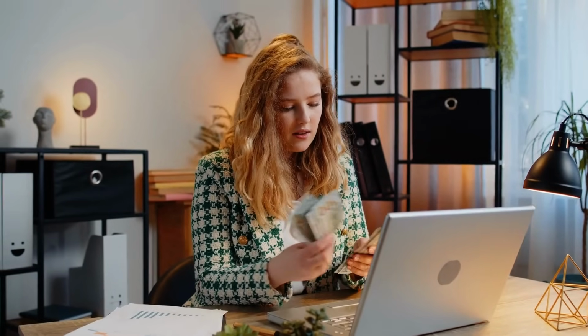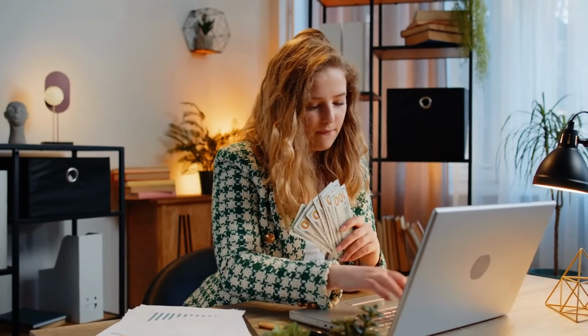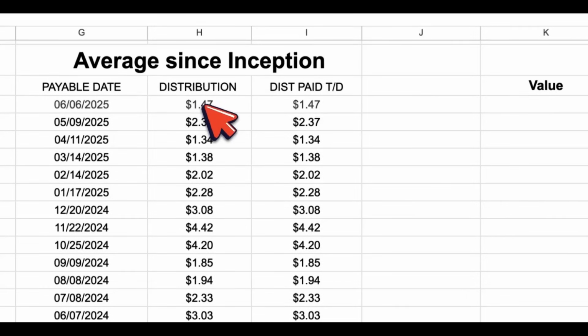YieldMax ETFs has announced a distribution for Group D, and one of the popular Group D ETFs is MSTY. They are going to pay $1.47 on Friday, and you compare that to what they paid last month, $2.37. That's a 90 cent difference. That's a huge cut, and it's very disappointing.